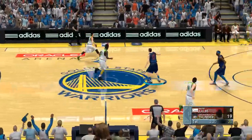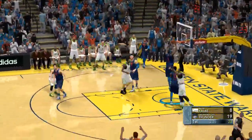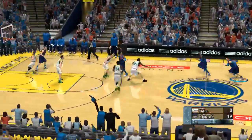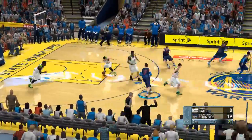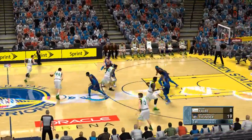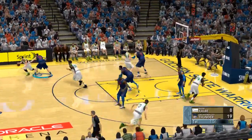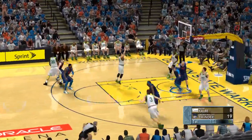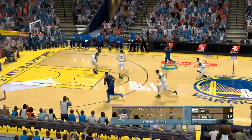Zalgiris trails by 11. Feeds to Miller. Fires from deep. Brewer with the rebound. Brewer's got his 4th rebound with that last one here tonight. And it's Westbrook again missing. On offense, here's Zalgiris. Number 15. He's covered by Thompson. They set the pick. It's rebounded by Adams. The Thunder leading by 11.